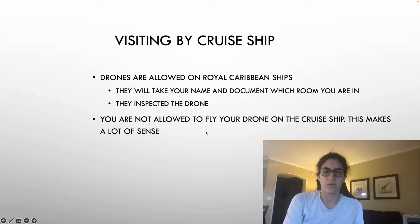When we went through security, they had us open up our case and they took a look at our drone, and they even started asking us questions. What is this? Are you flying it? Where will you be flying it? They wanted to know what kind of drone it was. They even pulled us aside and made us fill out papers about our name, our cabin number, and type of drone. But the good news is they did give it back to us, and we got to keep it in the stateroom with us the entire cruise. We were perfectly allowed to take it in and out of port as we pleased.